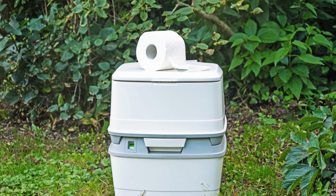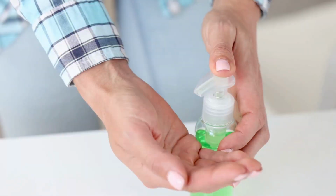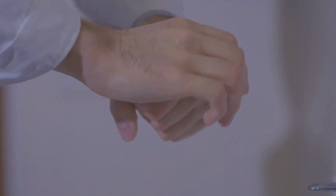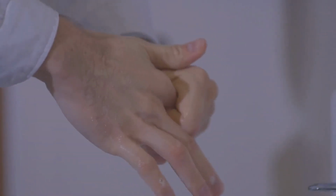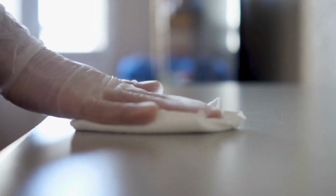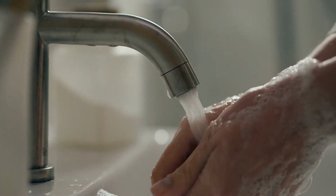Firstly, consider your waste disposal options. Portable toilets and compostable bags can be lifesavers when traditional plumbing isn't an option. Next, think about personal hygiene. Wet wipes, hand sanitizers, and no-rinse bathing products can help you stay clean when water is scarce. And don't forget about your living space. Regularly cleaning surfaces with disinfectants can prevent the spread of disease.